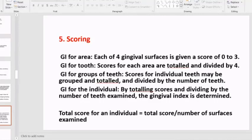Now we score 4 gingival surfaces: mesial, distal, facial, lingual, per area. For the tooth, again score for each area, totaled by 4. We have 4 numbers per tooth. This number, we total it and divide it by 4. So for each tooth, now we have 1 number. And for a group of teeth, the summation of these numbers per tooth is divided by the number of teeth examined.